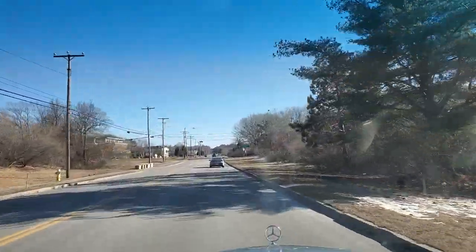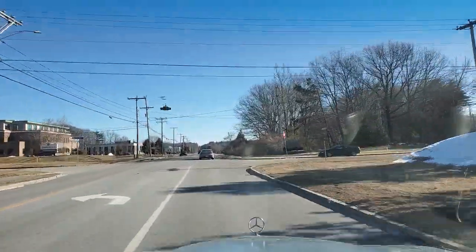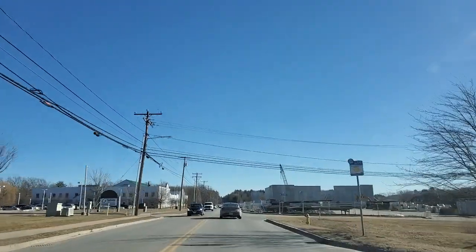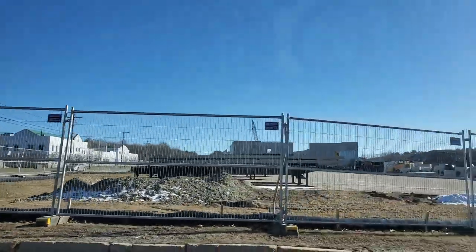Anyway, there's a new construction project happening over here, and I find it fascinating. I'm gonna drive past it. Alright, so check this out. I don't know what they're putting up here. Is this also the National Guard or the Air Force?